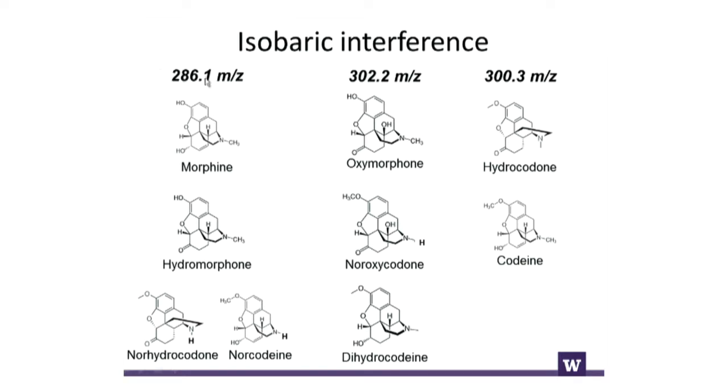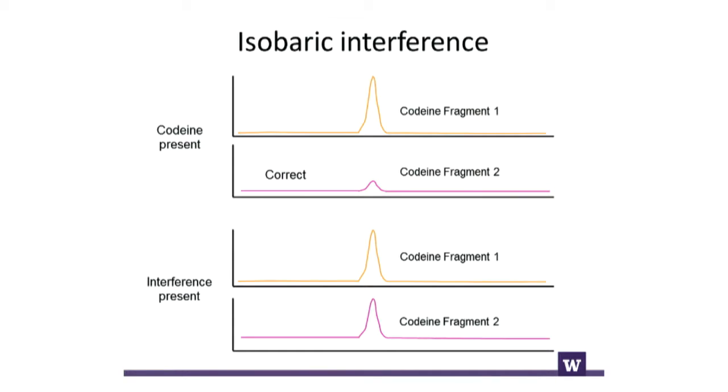And so, for instance, these guys are all going to make it through the first quadrupole together. So we either have to separate them by HPLC, or we're going to have to do something a little more clever. Each of these groups has the same mass-to-charge ratio of the precursor. So the way that we differentiate them is by looking at multiple fragments of the molecules. This is the first fragment that we're quantifying on, again, in different channels in the mass spectrometer.